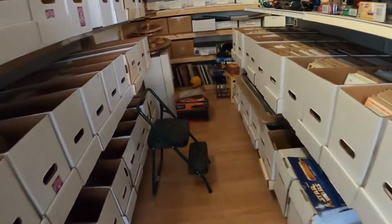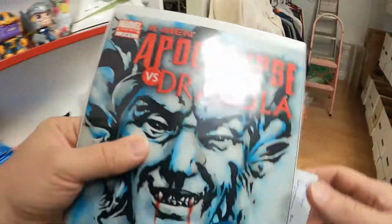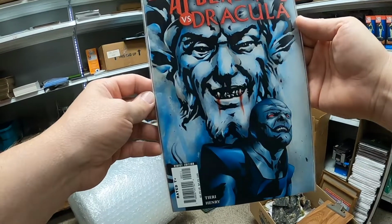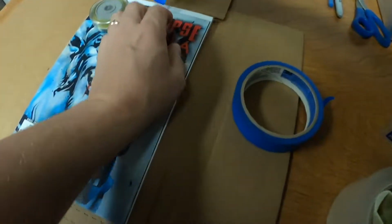All right, now we have a comic book that I believe will be in the X-Men minis section, but I'm not sure. Yep, there it is. Wasn't sure if I'd put it in an Apocalypse section, but I don't think I have an Apocalypse section. This is from the X-Men series. It is Apocalypse versus Dracula, issue number 2 of 4. And that will ship in a Gemini mailer. Tape it right on down.